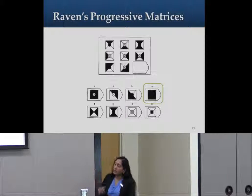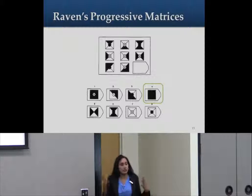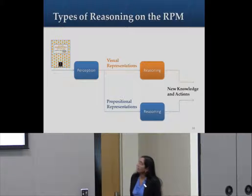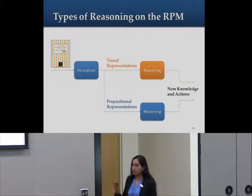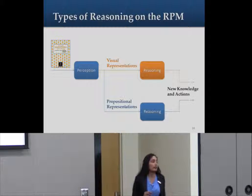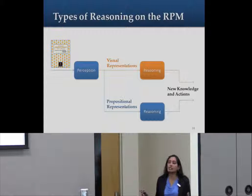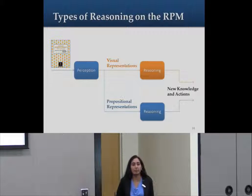So I look at the Raven's progressive matrices test as a task domain to ask this question: what can visual thinking give you on this test? In the psychometric literature, which looks at intelligence tests of this kind, people do generally agree that humans use both visual and verbal or propositional types of reasoning on this test. There have been neuroimaging studies that show different parts of the brain being activated for different problems, and lots of evidence that there are 2 processes happening here.